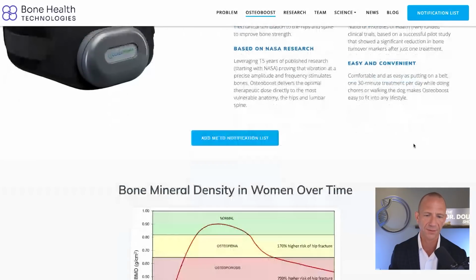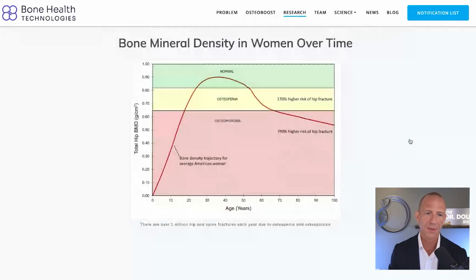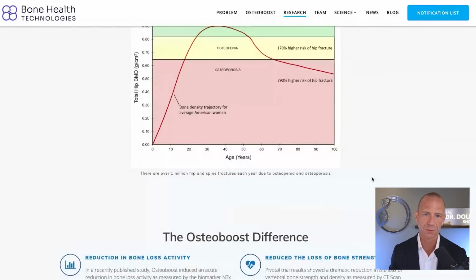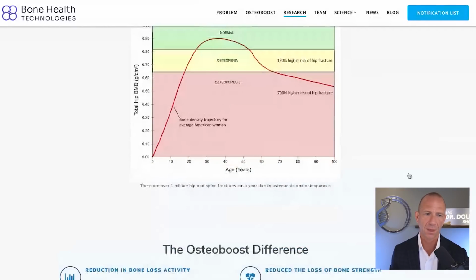It's easy to fit into your lifestyle. That seems real. And then they are, again, sort of hitting the pain points here, which is that you have a higher risk of fracture if you have osteopenia, osteoporosis. And this is a nice way to look at the trajectory of bone density for, this is specifically for American women, but probably true for humans in general. Men are just going to have a slower decline.